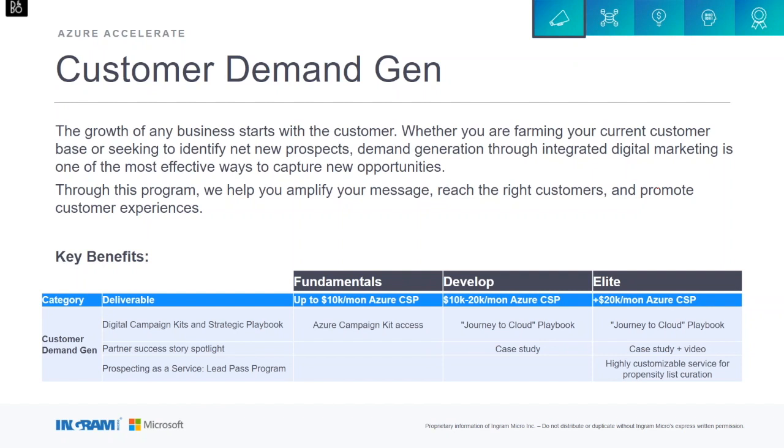We will also help you when you move to that develop category to access our journey to the cloud playbook, which we'll be launching over the next month or so. That will be released very shortly. We will also give you access to case studies under that develop category. And as part of that, we'll be working with you around case studies, building video testimonials with you and your customers. And also as part of that lead pass program, we will actually be running our own campaigns.